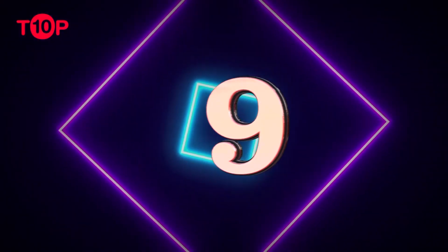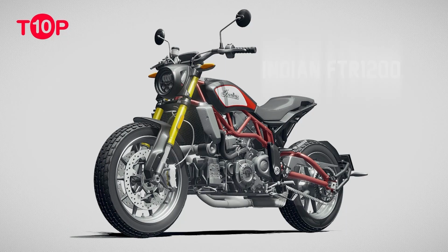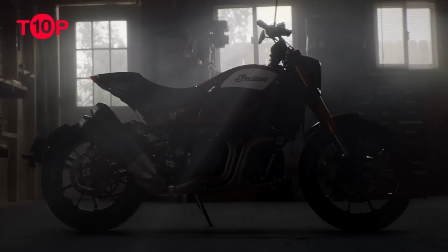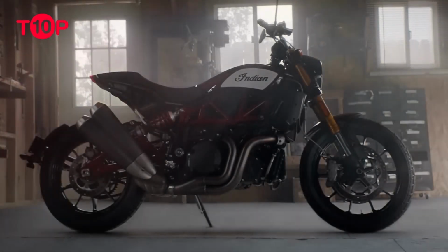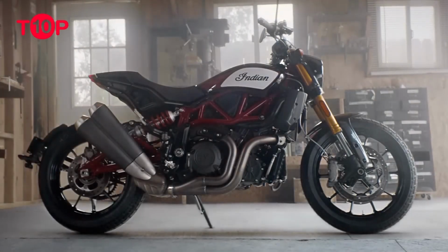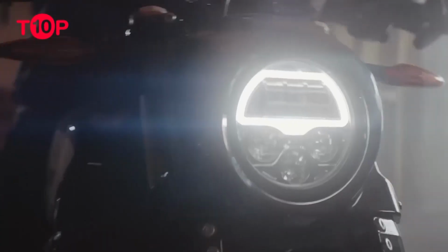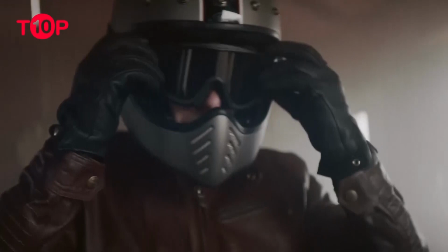9. Indian FTR 1200, $12,999. 123 horsepower looks a little tame in this company, but it is all usable power, really. How many of the 170-plus horsepower offered by any of the others in this list will you ever actually use?